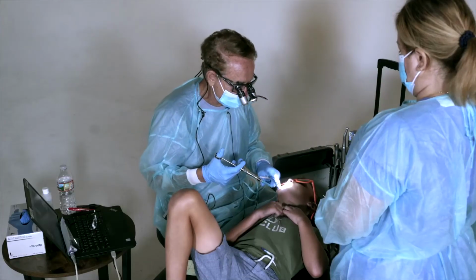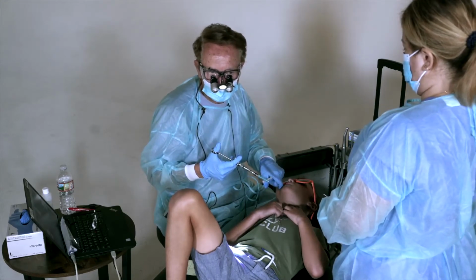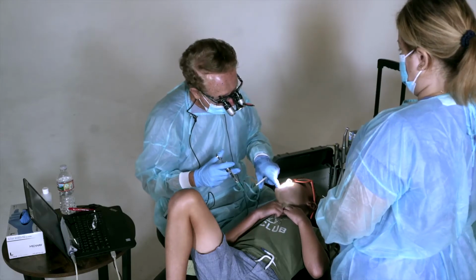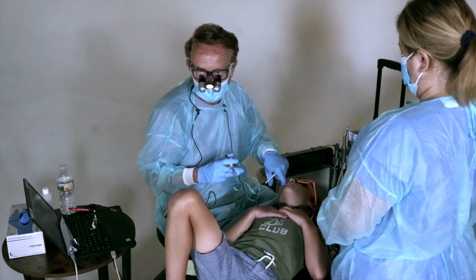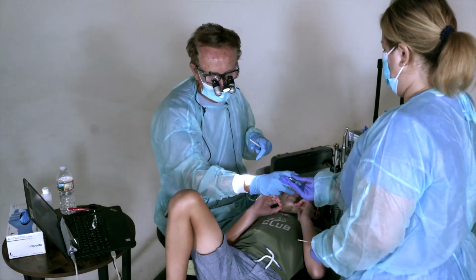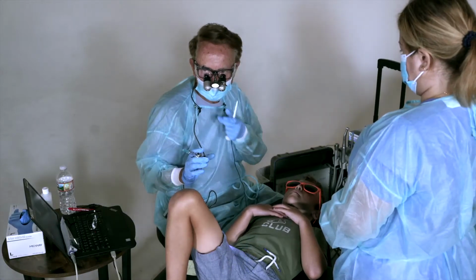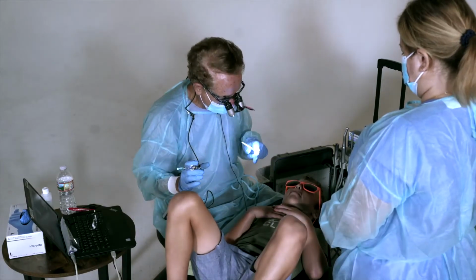And usually if I'm going to infiltrate for getting articaine anesthesia for the lower deciduous molars, I will pull the mucosa taut and do the same thing. Now, what I find with the children is that they are less disturbed by the upper one than they are in the lower. And I find that once I give the upper injection, if they feel the lower a little bit, they give me a pass because they know that the upper went so well.